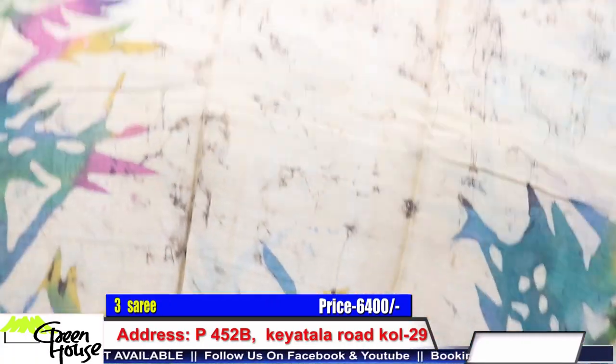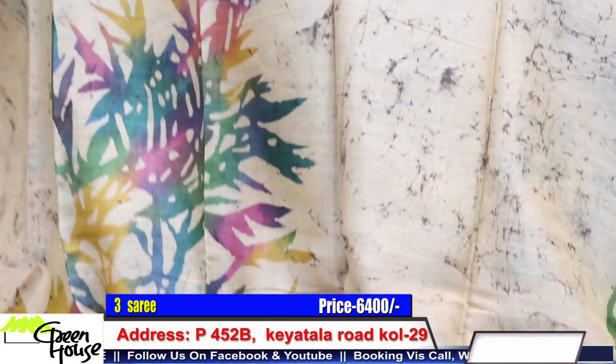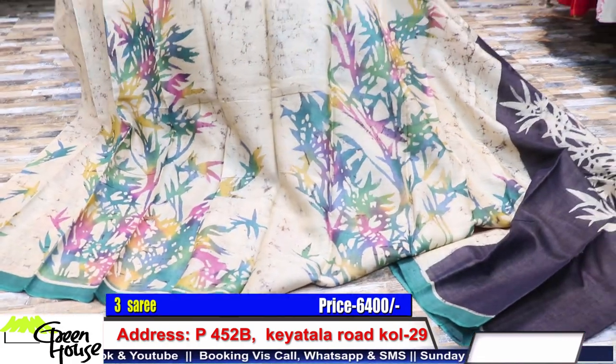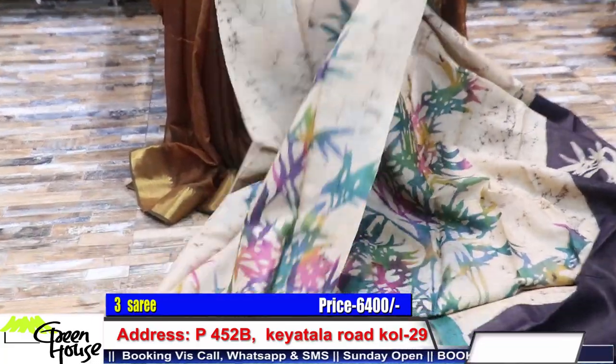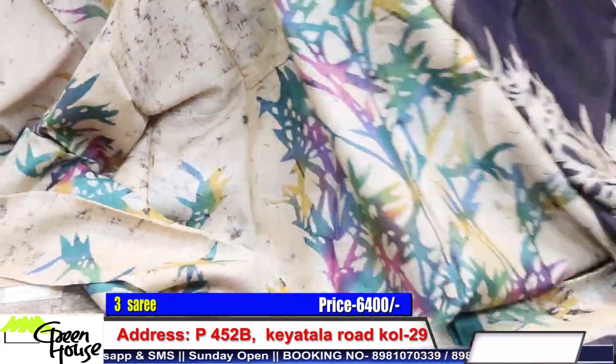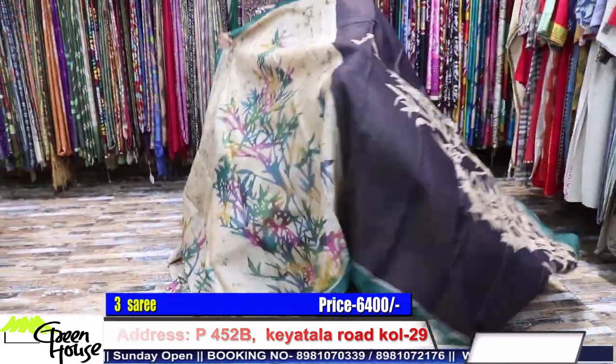And look at the color scheme. Look at the color scheme. These are all hand batiks, and you can comfortably wear them and go around. Wear them all day. Look at this.